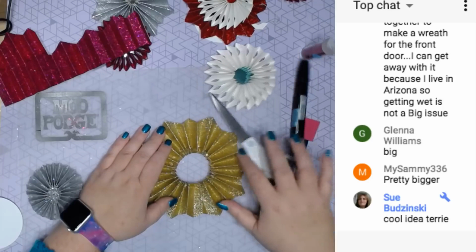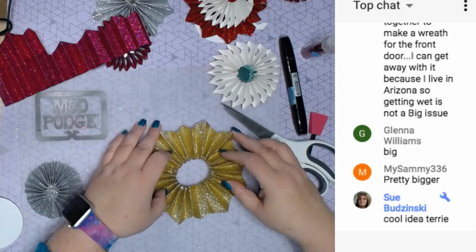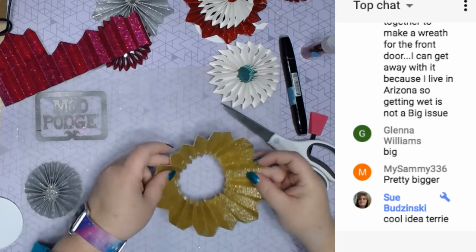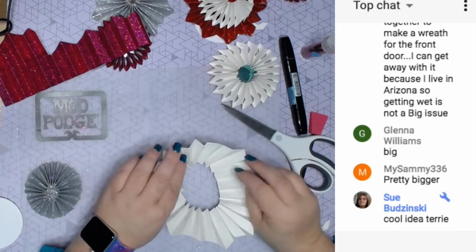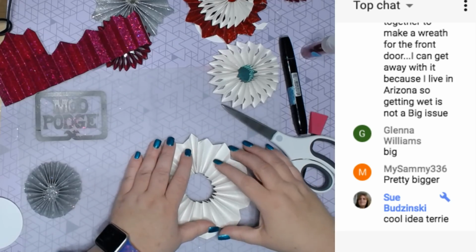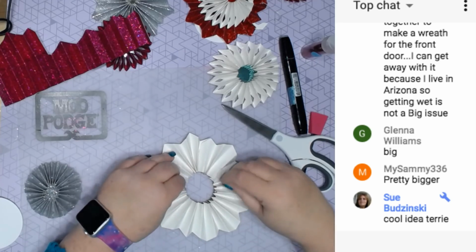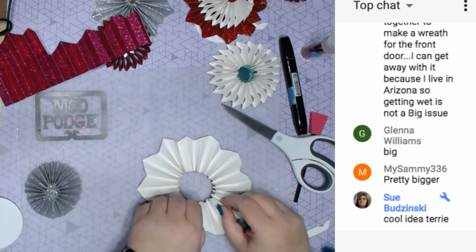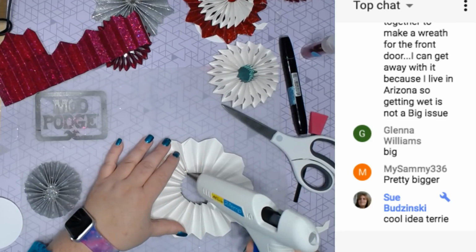Okay, so now, go away, scissors. Ooh. Now I'm going to turn it over. We're going to try to turn it over. It's not done yet, but okay. Bend those together. I could squeeze these a little bit if I wanted to. And then I'm going to put more glue on the other side.